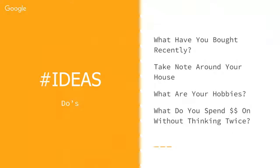So you start noting down some of these things and you might actually come across something and think, hey, this is something that's really cool. It's something I enjoy. This is something that sells regularly. I can't see people living without this type of thing. Those are the kinds of things that sell on Amazon.